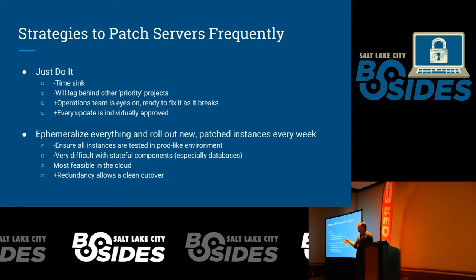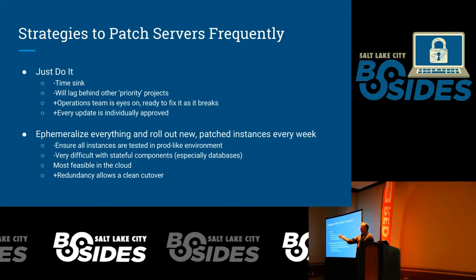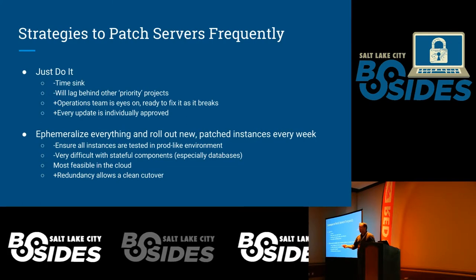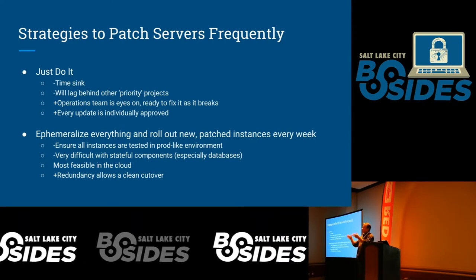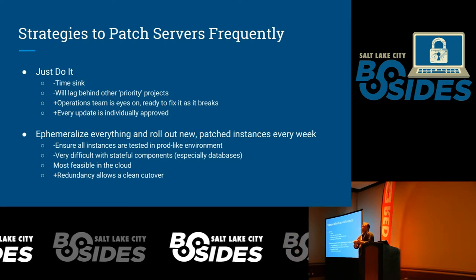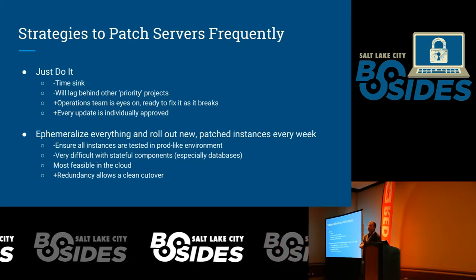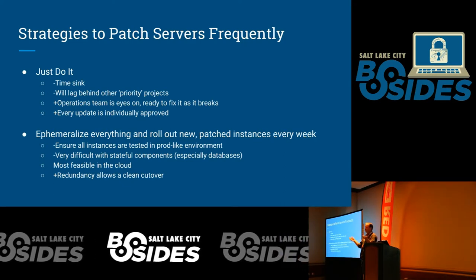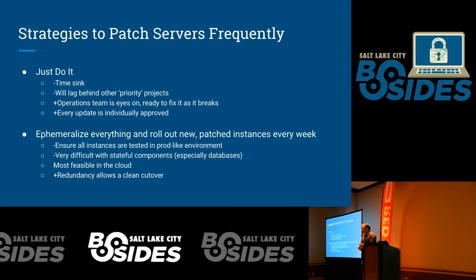With the just do it approach, it always feels like a time sink because you have to be engaged. You've got to be there. It's pulling you away from everything else you're doing, so you jump in, you do it. It's going to get delayed because other stuff's going to be happening, and you're going to say, I don't have time for that right now. And when it eventually happens, it won't be as frequent as you wanted it to be.